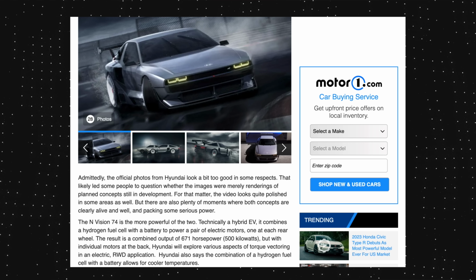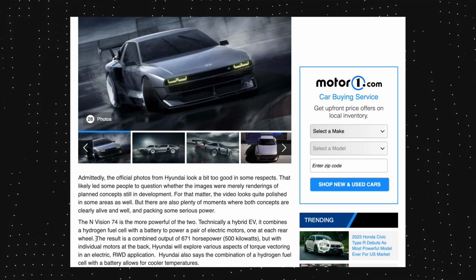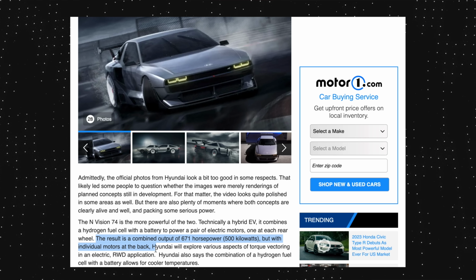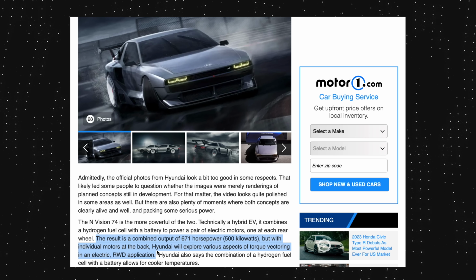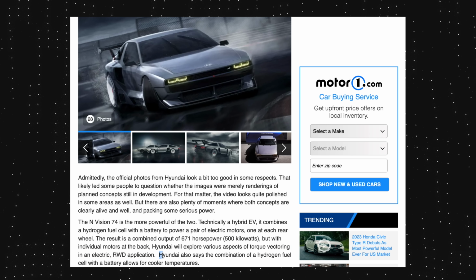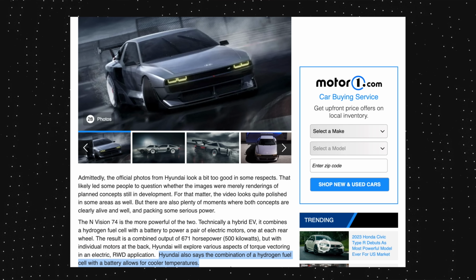Oh, my God. The result is a combined output of 671 horsepower, but with the individual motors at the back, Hyundai will explore various aspects of torque vectoring and an electric rear-wheel drive application. Hyundai also says the combination of hydrogen fuel cell with batteries allows for cooler temperatures. Oh, that's an interesting idea, actually. It makes sense. Can you use the water vapor that is the result of a hydrogen car to cool the battery? I don't know. And I don't know if it'll be cool exhaust either. Right, so I'm not exactly sure.